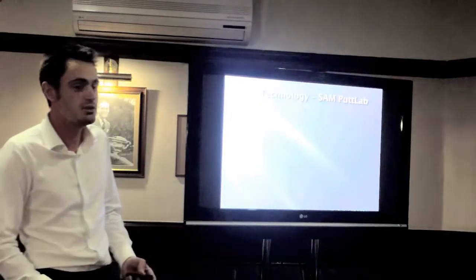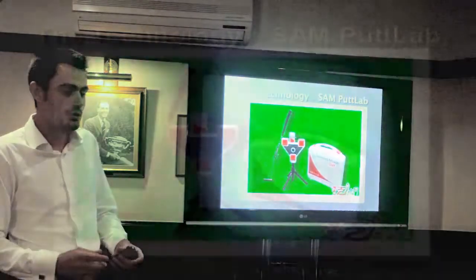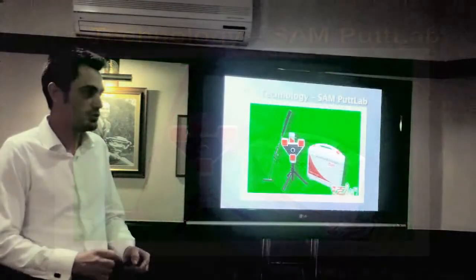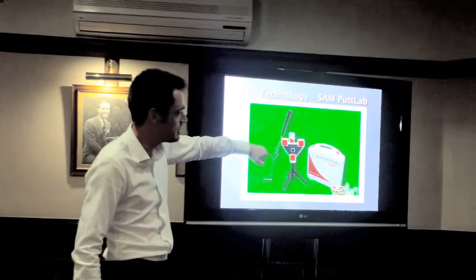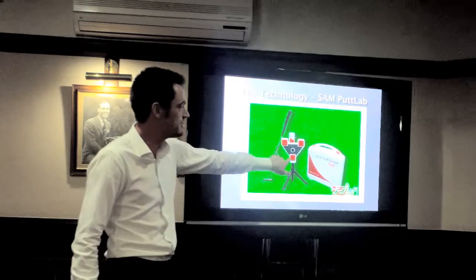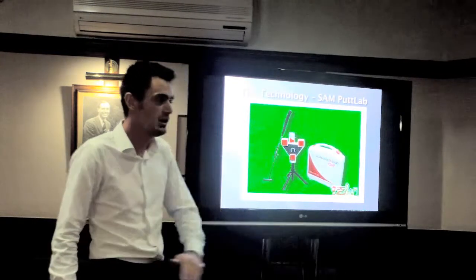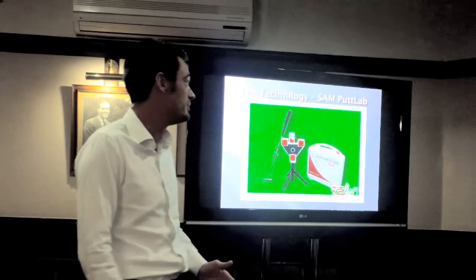So, for the actual research project, I'm going to be using the SAM PuttLab system. It's a little receiver box which you stand on the floor. It sits probably 12 to 20 inches away from the putter. You have a triplet which is actually attached to the putter. You can just about make it out on this image. And what that does is send a signal between the box and the receiver. It measures 6 different aspects of putting.